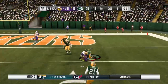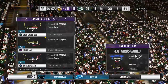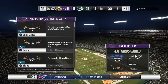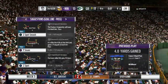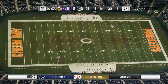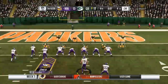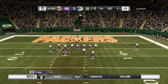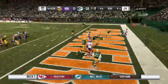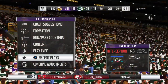Back to throw. This will be caught at about the 6. And whistles, and they take their final timeout with 7 seconds left. Second and goal from inside the 5. He'll look to throw. And, a crusher there as it's intercepted. Picked off by Blake Martinez. And a big turnover there as his guys will get the football back.